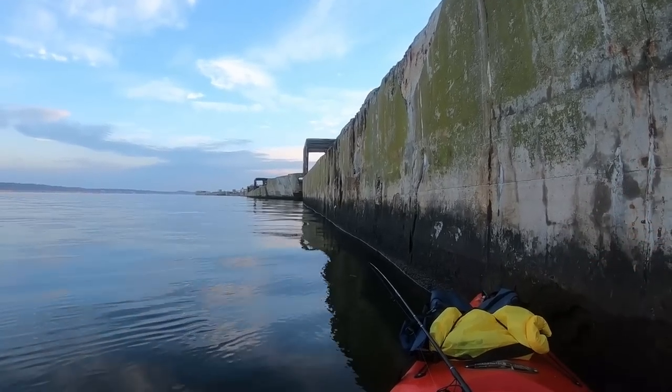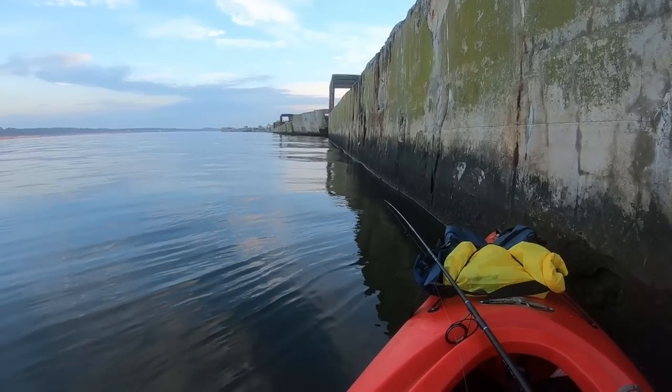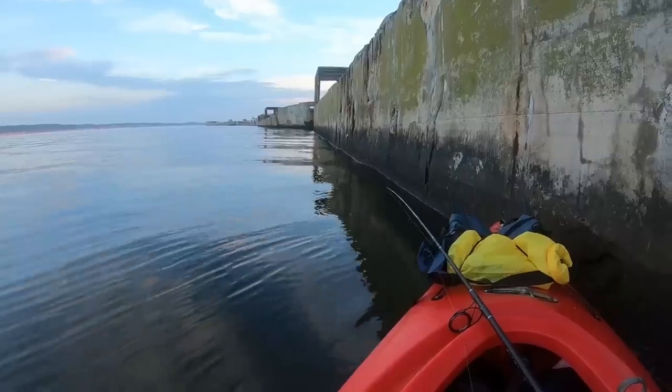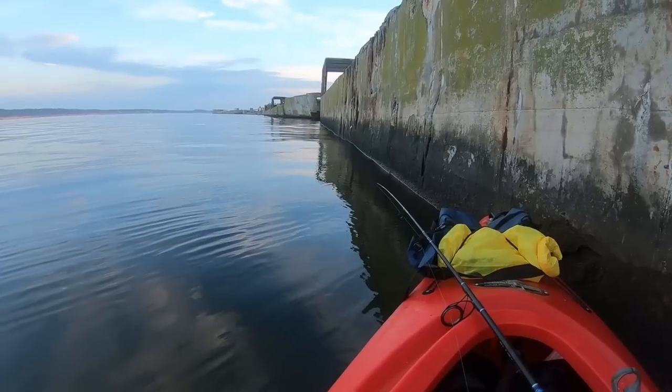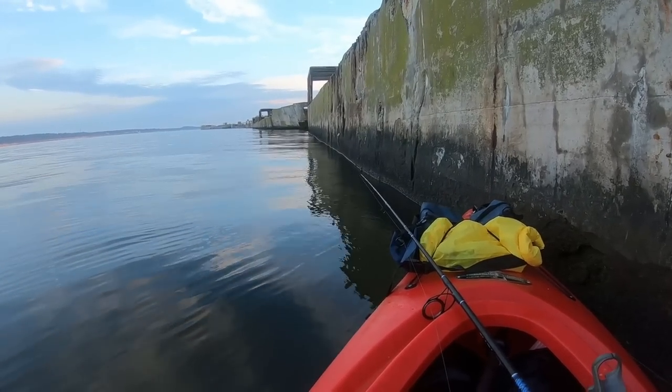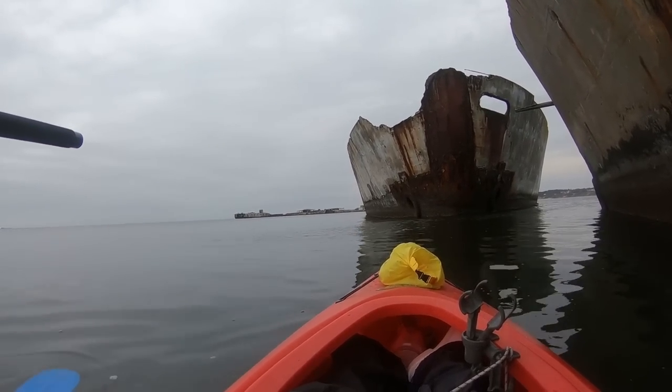So these ships, they're from, what was it, World War II? And before they built the Chesapeake Bay Bridge, they used these to get people from one side to the other. And then after they built the bridge, they put these here, and all together I think it's 9 out of 25 or 9 out of 24 total ships. Pretty cool. Some good structure, holds some fish.